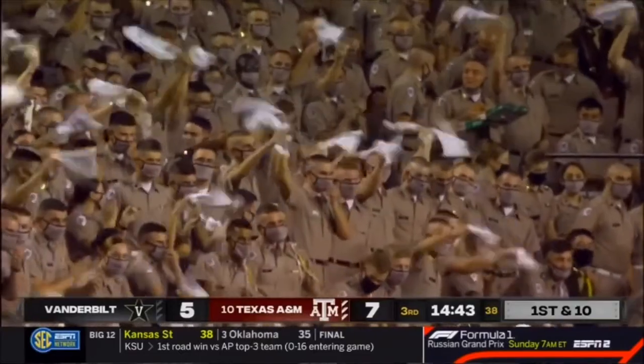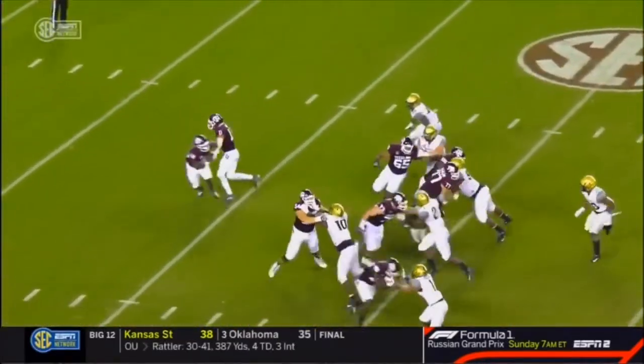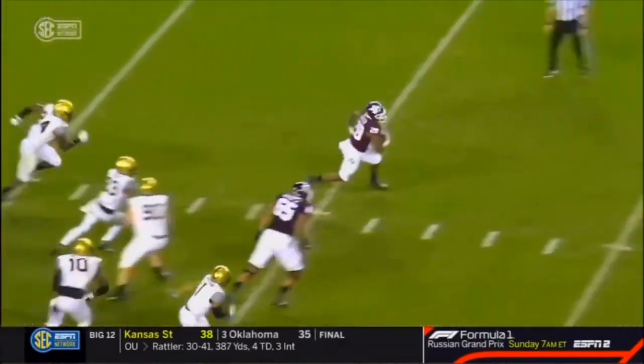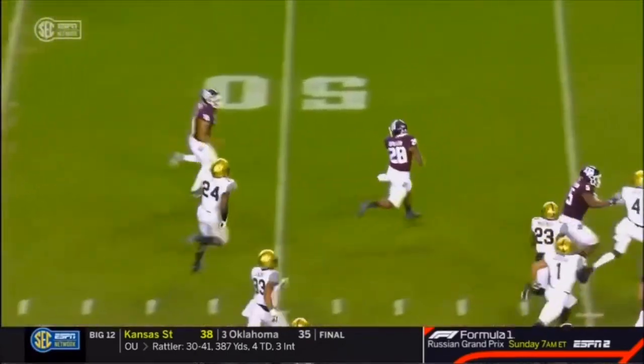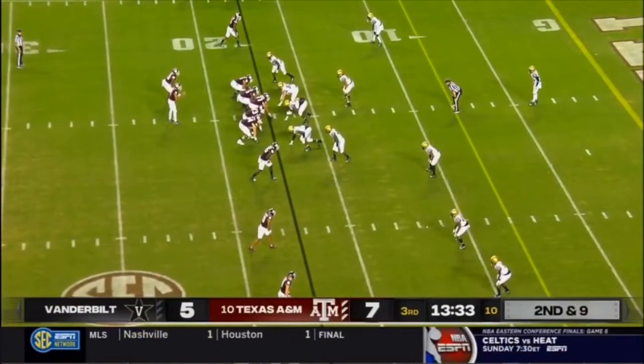Well, you go to guys that have made plays for you. A fantastic job by the offensive line. A little zone blocking, and it allows Spiller the cutback lanes. And then it's just all Isaiah Spiller in the open field. Power, speed. Now second down and 9.